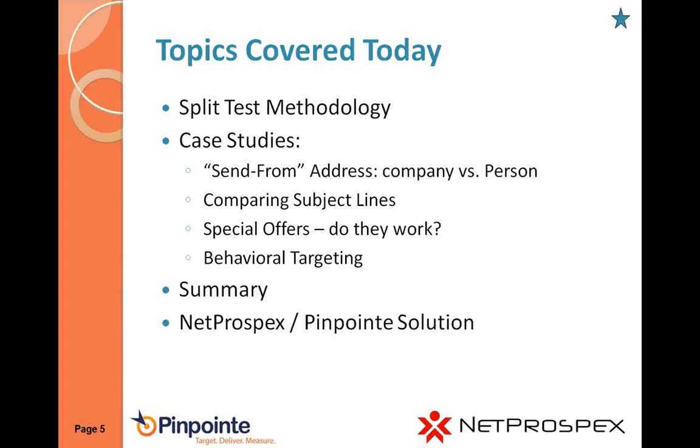So today's topics: what are we going to go over today? We're going to talk a little bit about split testing. We've created a couple of specific examples that we're going to demonstrate to show you some specific points in data. The background for this is that Pinpointe, as an email provider, has taken a slice of data from a couple thousand or tens of thousands of email campaigns and hundreds of millions of emails, for the last several months, and done a lot of analysis. For today's presentation, we've distilled down some very specific split testing case study examples that demonstrate our data in a larger set.